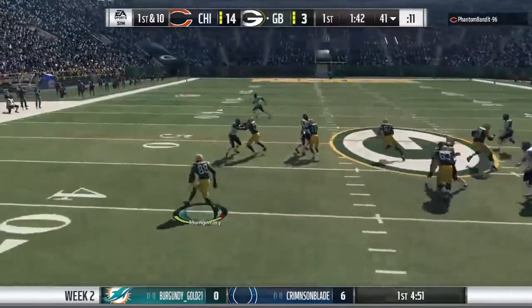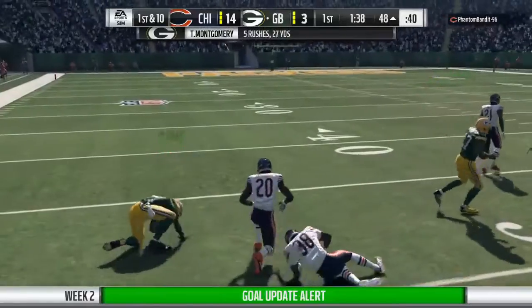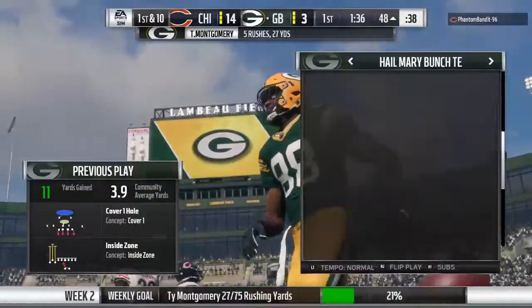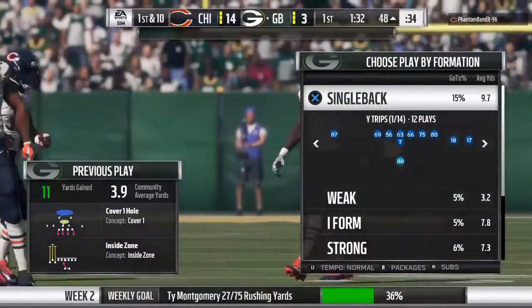First down, they run again. Here's Montgomery. And he's got room. And he'll be taken down, but not before he gets into enemy territory. It's a gain of 11 yards that time, and it produces a new set of downs.